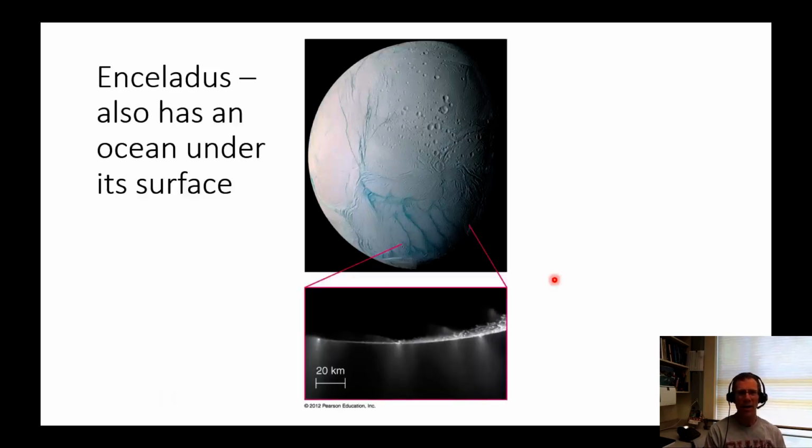Europa has been strongly thought to have liquid water for quite a few years. Enceladus, one of Saturn's moons, is a fairly recent discovery in terms of a certainty that there is a liquid ocean under the surface.